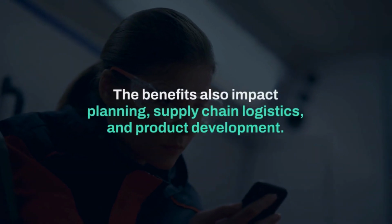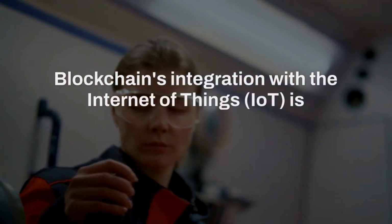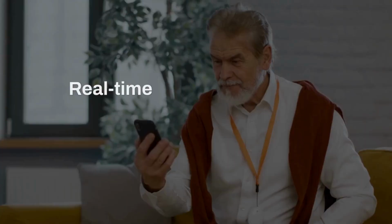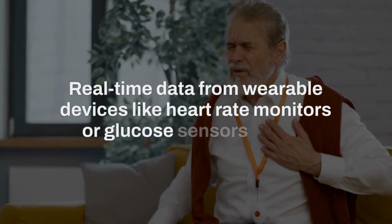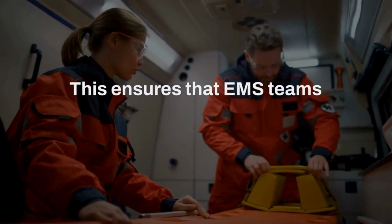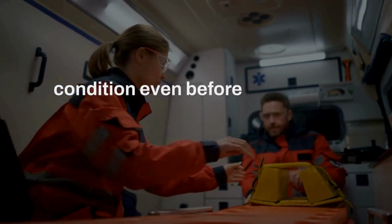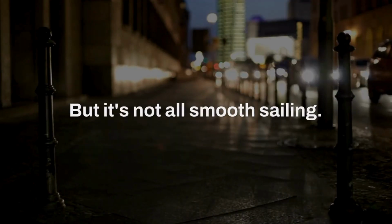And here's something that might surprise you. Blockchain's integration with the Internet of Things, IoT, is expanding the scope of emergency care even further. Real-time data from wearable devices like heart rate monitors or glucose sensors can be seamlessly integrated into the blockchain. This ensures that EMS teams have the most up-to-date information on a patient's condition even before they arrive on the scene. But it's not all smooth sailing.